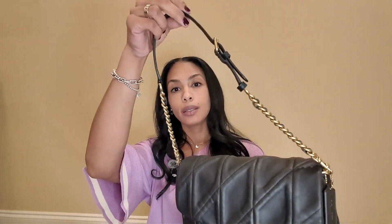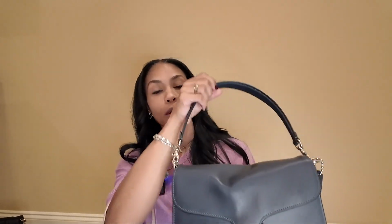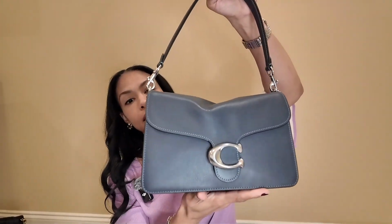They both come with 2 straps, one with a chain detail on it and then another long crossbody strap. We're down to the last tabby. And here it is. This is the chain runway tabby. This one was kind of an impulse purchase. It was one that they released during the latest runway show.